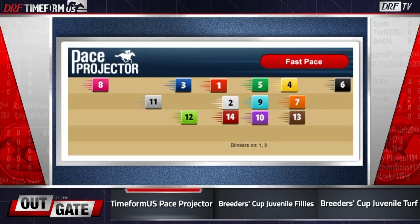Now, when we do look at the pace projector, you're going to see that number 6, Complexity, is clearly shown in the lead. So despite the fact that it's listed as a fast pace, he's a horse we think is the speed of the speed and should be able to get out there by himself without some other horses really gunning for him and trying to press.